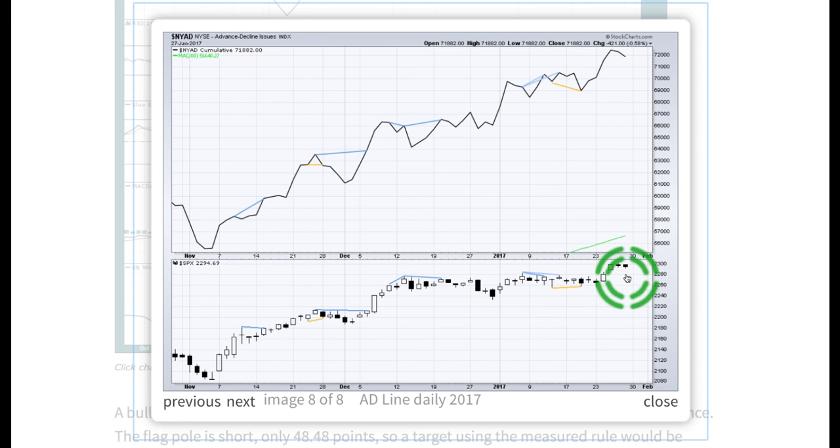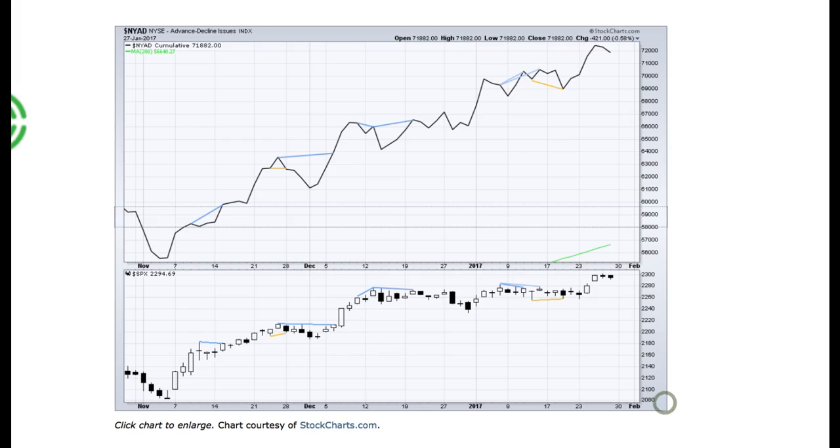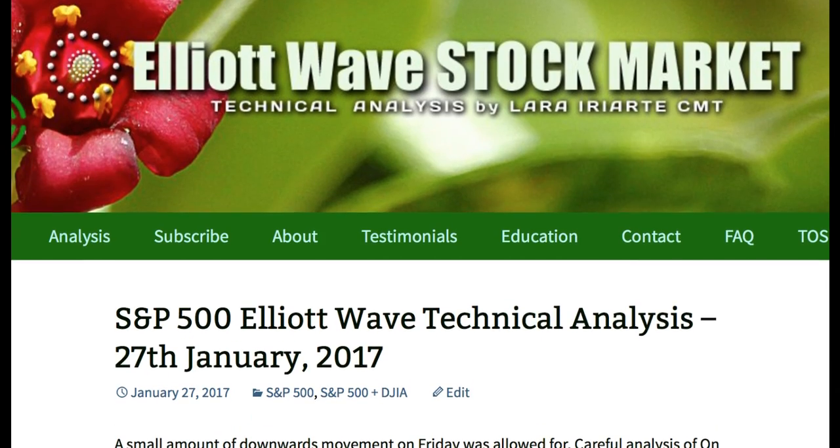As price moved lower for Friday, the AD line declined, so the downward movement in price corresponded with a very normal decline in market breadth. That's absolutely normal. Nothing to warn us of anything abnormal there.